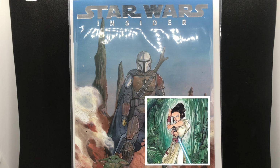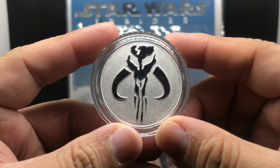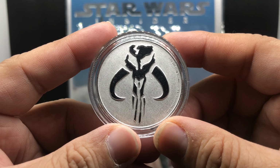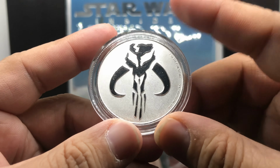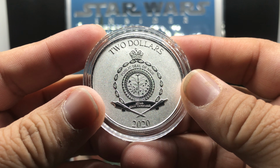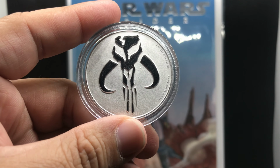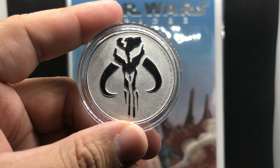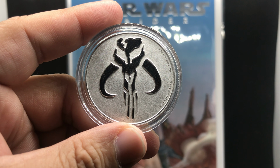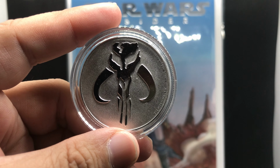All right, so here we have the very first Star Wars Mandalorian coin, the Mythosaurus. If you've seen season one, you saw the Mandalorian fight this beast, and a little Baby Yoda helping him with his little force magic. So, very simple coin. And we see in the back, $2, right there by the Niue Mint. This coin came out about a year ago. It is trending right now among silver stackers, and if you're a comic book fan, I think you would like this. So go ahead and purchase this while they are still available. They are very limited mintage. And that was the very first Mandalorian coin.